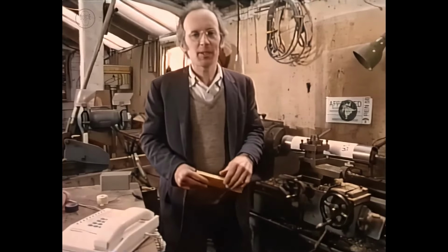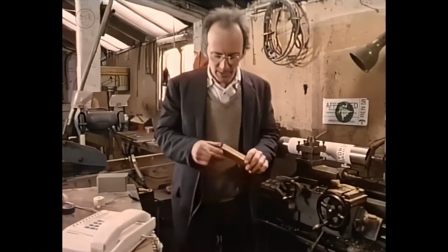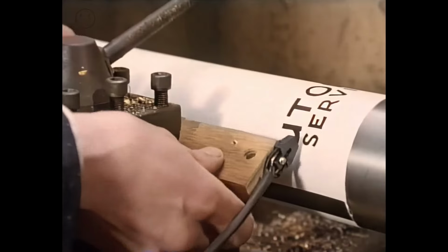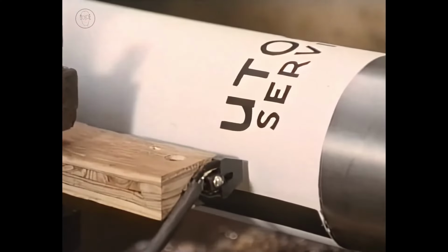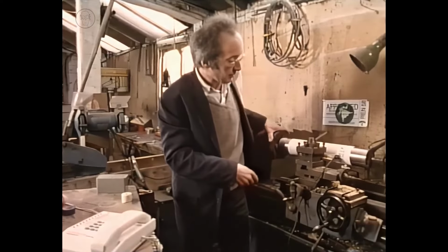Rex and I have had a go at sending a fax like this using our lathes. I'm going to send this message to Rex. This is my light sensitive switch, the sensor. I'm going to put that in the lathe here. Clamp it in. Now I've connected it up to this little sounder so that it'll squeak whenever it passes over a black bit of the message.